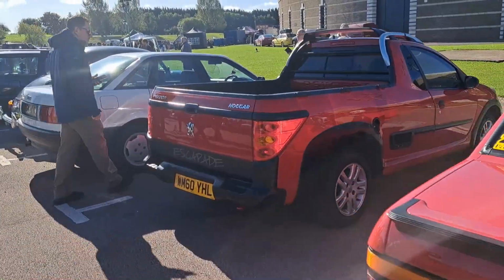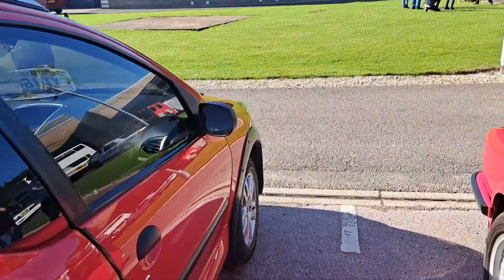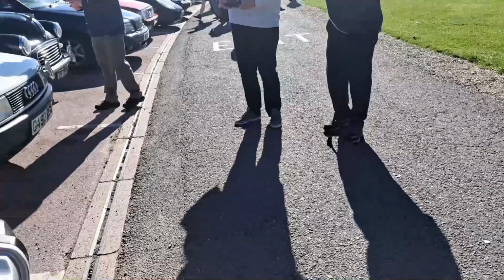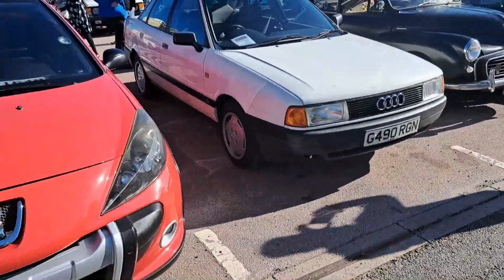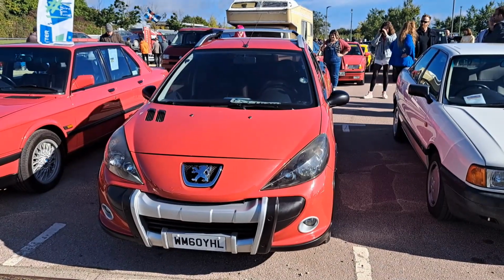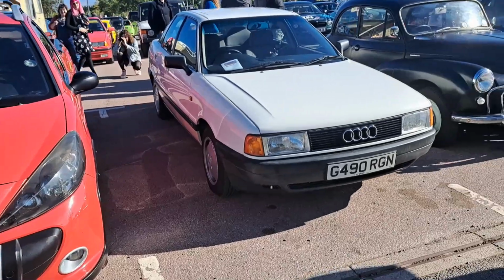A Peugeot Hoggar based on a 206. Presumably it's from somewhere else entirely. I've never seen one of these before. It's like a 206, but it's a 207 front. What on earth is that? Sao Paulo, okay, from South America somewhere. 2010 to 11, but I like these little pickup trucks in places like there, or South Africa, don't they?